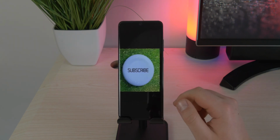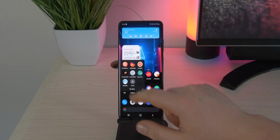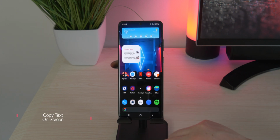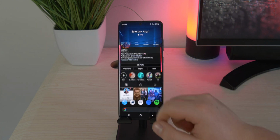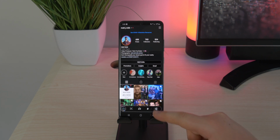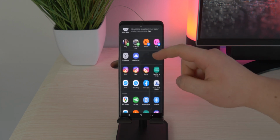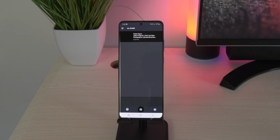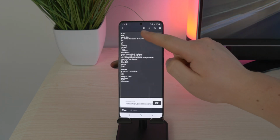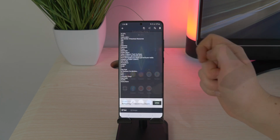The next one is copy text on screen. So sometimes you might be in an app which doesn't let you copy the text, and there might be a huge amount, say for a code, like a coupon code, or maybe just a description. All you do is simply screenshot. You then hit share on the screenshot, share it with the app. It will then scan through and grab all the text from inside the photo, and then you can go ahead and copy it, share it, or even translate it.